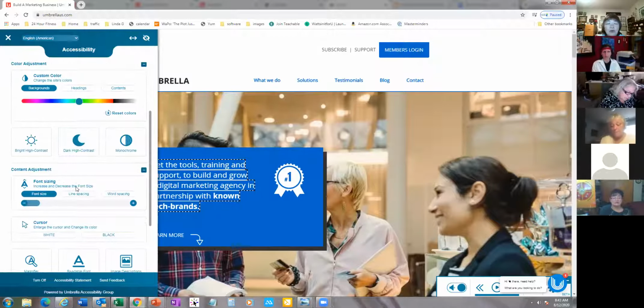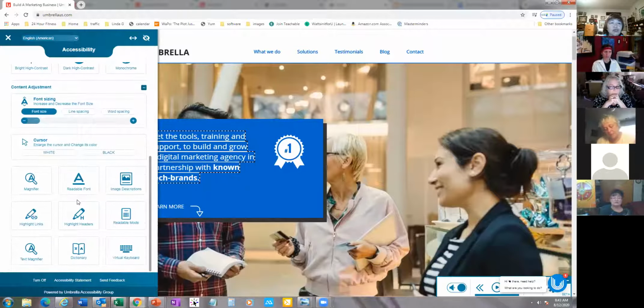Again, some people, like if they have Parkinson's, where your hand shakes, it might be difficult for them to use a mouse. So they have these things where you can actually use the keyboard to navigate through the website instead of your mouse. There's ones where it can turn the cursor larger or white, if that's better for them visually.